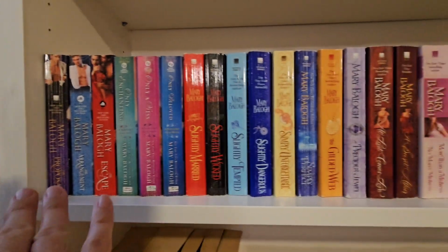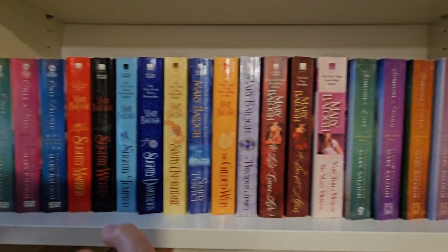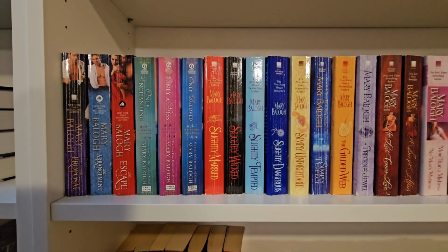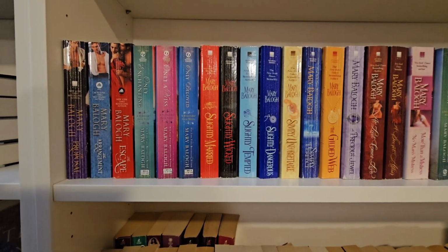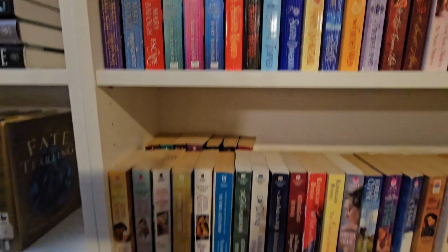And this whole shelf is Mary Balogh. So this is truly the order I'm planning on trying to read these. So I try to get it into series order as much as possible, which you know how that is.